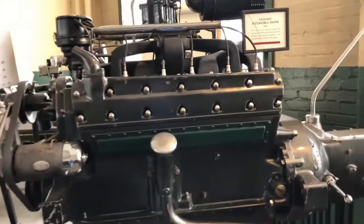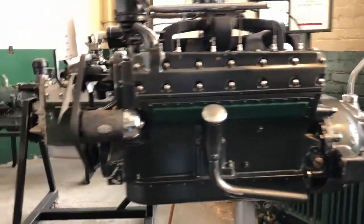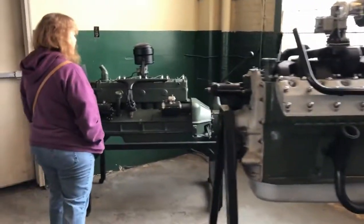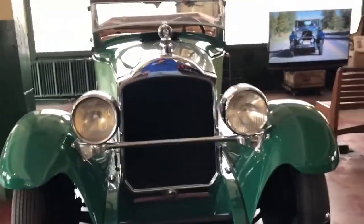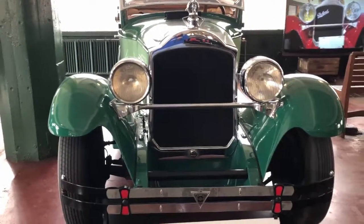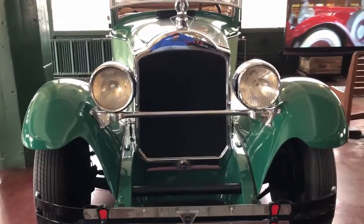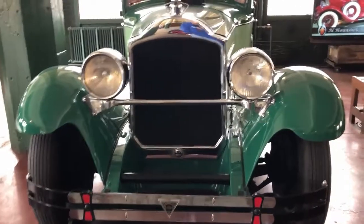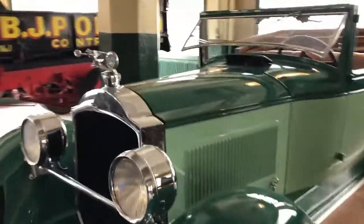Here we have a 1939 Packard on a mill engine. And then we have more engines around through here. This is the 1928 6 convertible sedan. It was $2,425 when new. I mean, when you think of old Hollywood, this is the kind of car you think of.